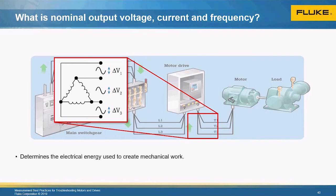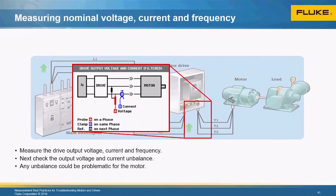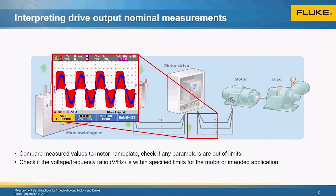So then we look at the output supply voltage, current, and frequency. Again, we're on the output side of the drive going to the motor at this point. And we're going to go hook up to those. And here's an example of what it'll look like single phase. We can do three phase as well. So you're going to have a series of pulses in the red, going positive, going negative. We're going to show you this in greater detail in a minute. And then the resultant current draw that's coming off of that.